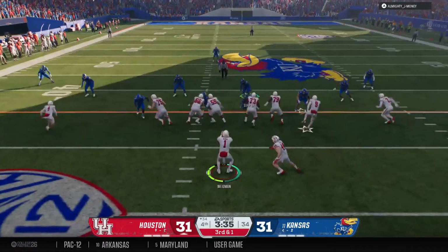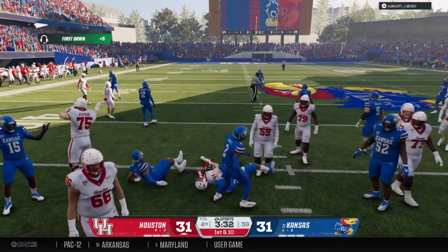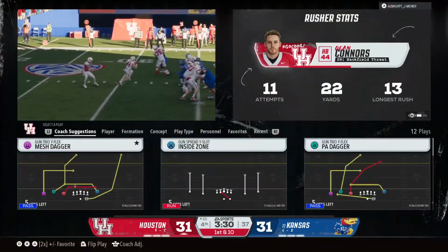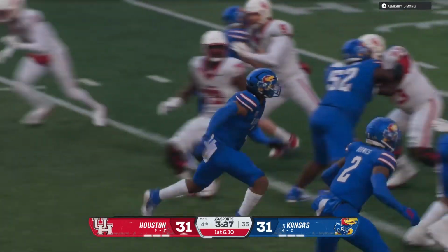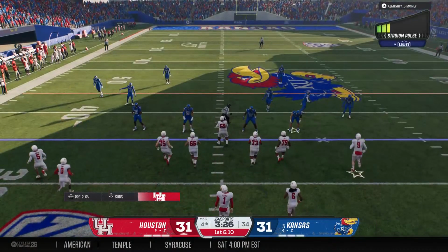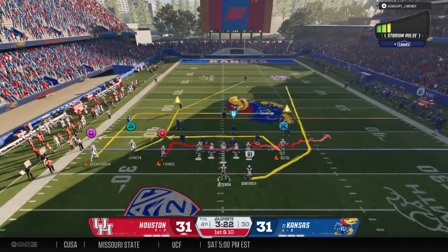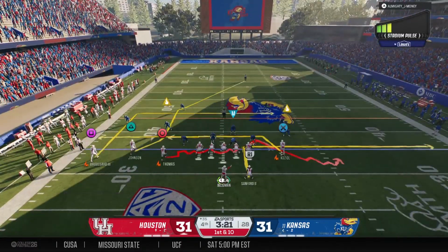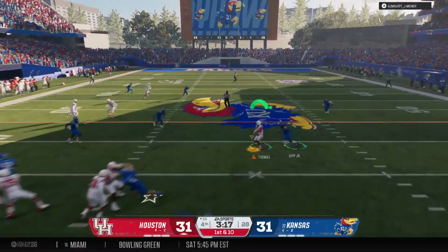It's 3rd down from their own 34 as they try to keep the drive moving. Nice job to get it past the sticks, and they get him down at the 35. And he hadn't had a big day on the ground, but that was a carry they needed for this offense. They needed to extend this drive. Nice job on 3rd down, executing, running the football. Now they got to go a little bit faster, get down this field, and get a score on the board.